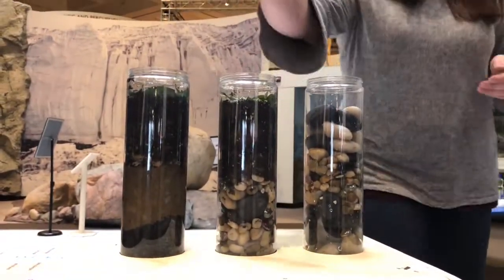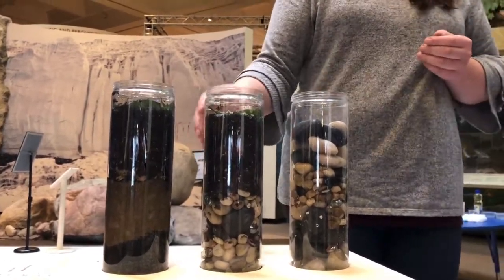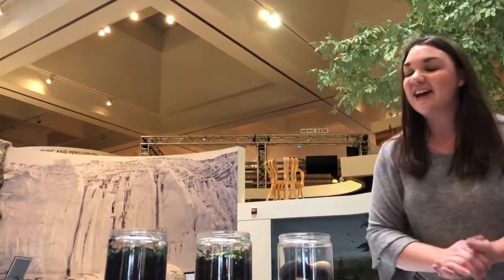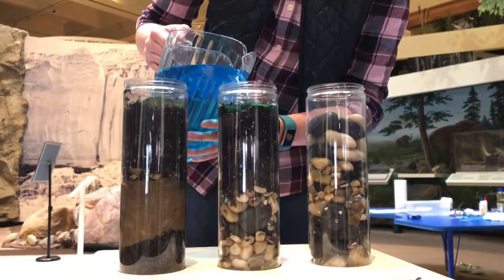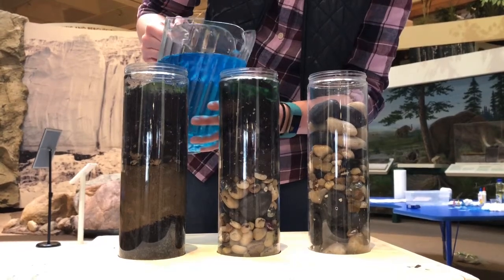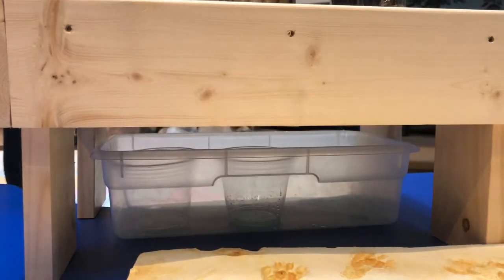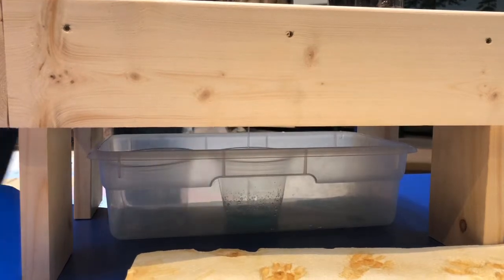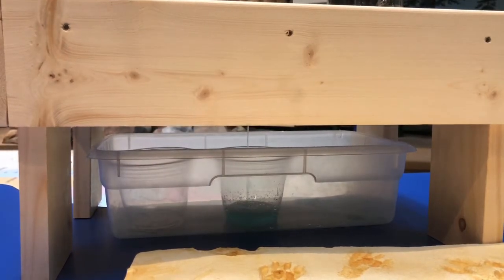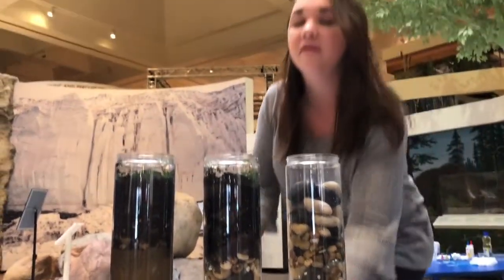All right, so this next bin is simply a layer of bedrock, simple soil, and a little bit of plant matter. This is kind of what our lawns would look like in a test tube, I think. So go ahead and try that one. So you can see it's definitely moving a little bit slower. That plant life in the soil is slowing it down a little bit. It's starting to flow through, so I think that's enough. And see what happens when water flows through our lawns.